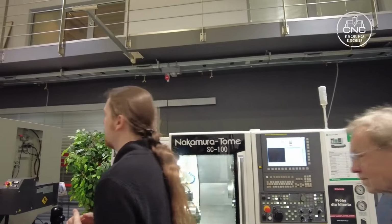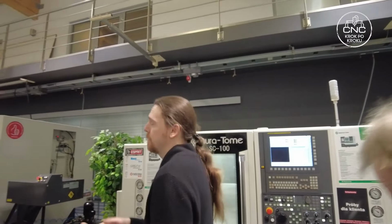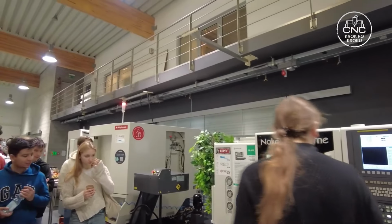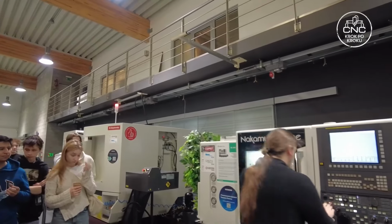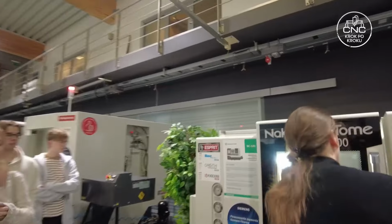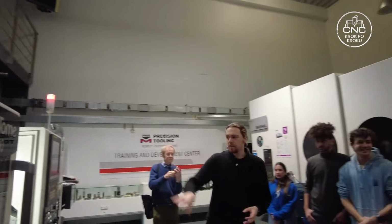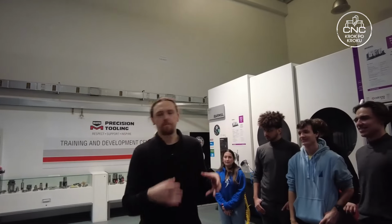We are trying to change our brand from only Haas machines, because we are mostly known from Haas machines, to other vendors. So, well, door unlock. This one is kind of similar, but this one has another piece.